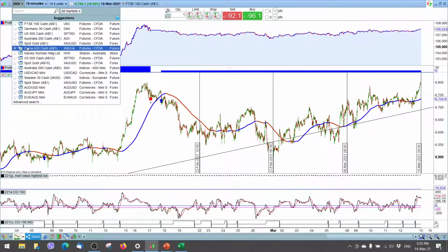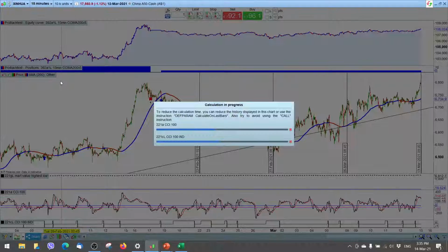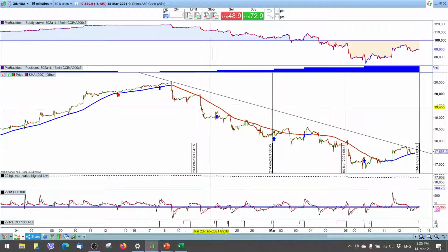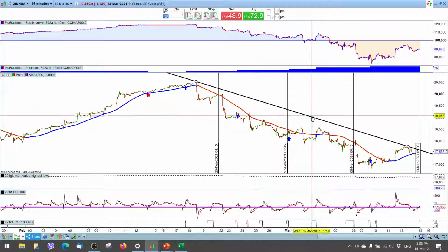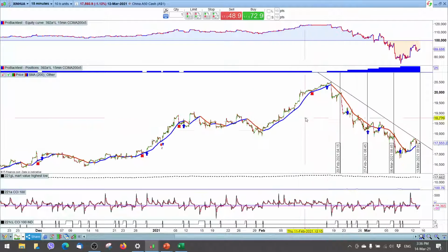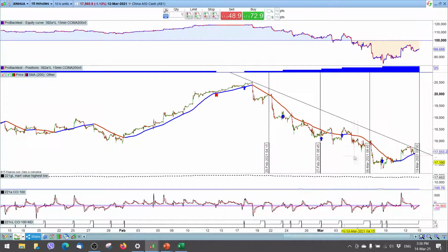Last of the indexes is China. So a bit of an inverse to what's happening with the other indexes. China, we opened back here, middle of February. We've been consolidating and adding to our positions the last couple of weeks. As you can see, I've drawn this downward trend line and it hasn't broken that yet. So China's taking a bit of a battering at the moment, and that's the only one at the moment in major decline in terms of profitability. But again, we haven't realized any losses or profits of this yet. So we'll keep an eye on that. Hopefully it breaks that downtrend.